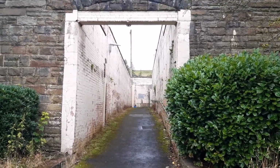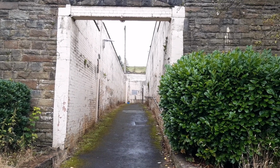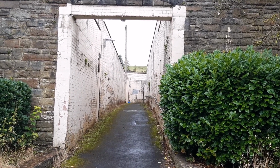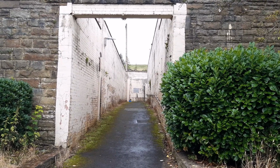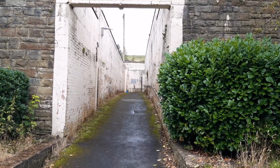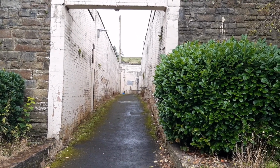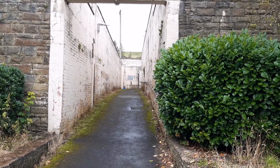So yeah, the station is long gone, but you can still use the underpass, and we'll be coming back to the old track bed, as that for quite a way gives the best vantage point for the Spodden, particularly at its most spectacular feature, but that's for another time.